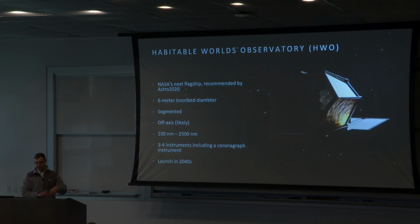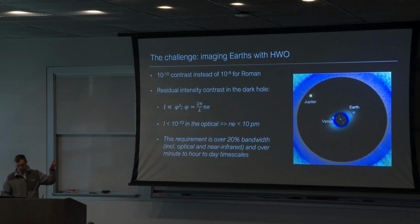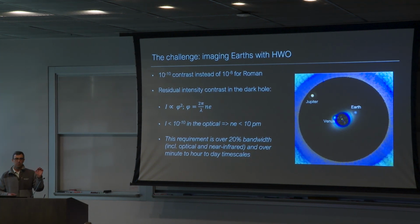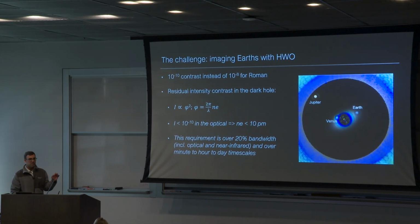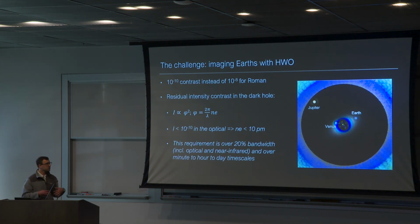All right, so I'll finish on this. Habitable Worlds Observatory, 2040 launch, 6 meter, perhaps off-axis, hopefully off-axis, covering the optical to the near-infrared. A coronagraph will be on board, which will be able to dig a dark hole to resolve planets and take their spectra. The challenge at 10^-10, and keep that number in mind, is that we need OPD control at the 10 picometer level. I don't want to scare anyone off, but this is what we have to work with. That doesn't mean that your metasurface has to be controlled at the 10 picometer level, but as a whole, with everything folded in, including active wavefront control, we need to arrive at that number.